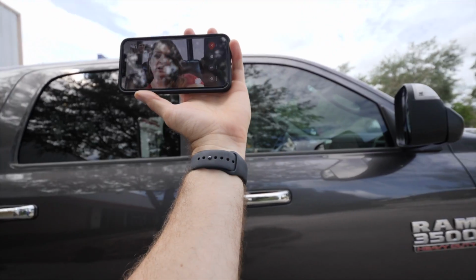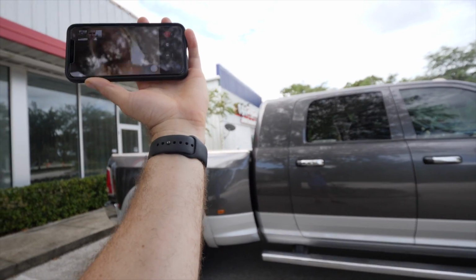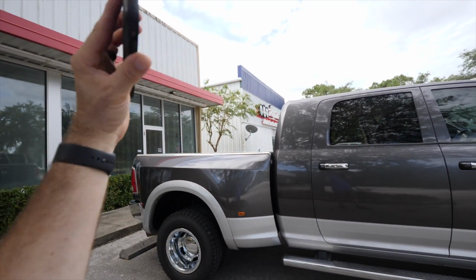Do you like the color? I do, yeah. In person, it's like a metallic. I'm not even gonna call it a silver, but it's good. Yeah, I like it.